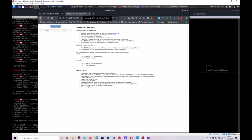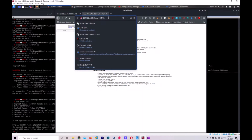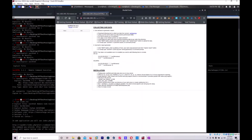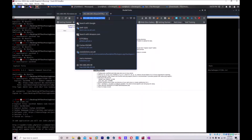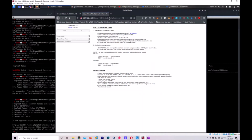Okay, so we are here. According to this exploit, we will have to add index.php to the end of this file path and then ?plot=. So let us do that. So we have this. index.php?plot=; and let's go with something simple like id. Let's hit enter. Okay, and we have a response here, ;id.